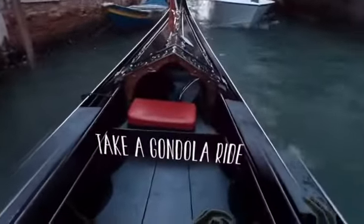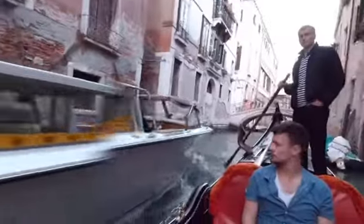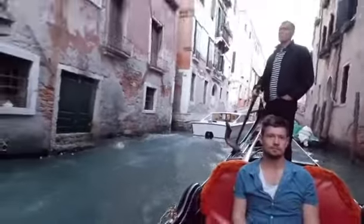By far the prettiest view of the city is from the water. Gondolas and boats in general are historically the main means of transport in Venice and a popular tourist attraction.